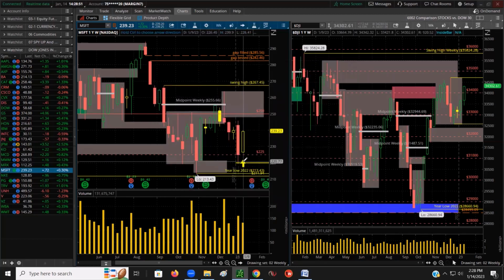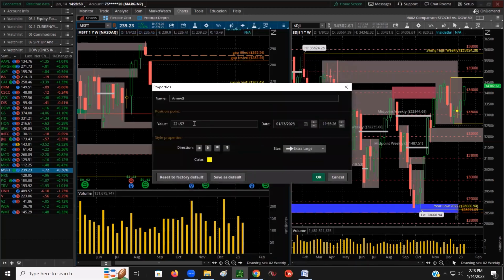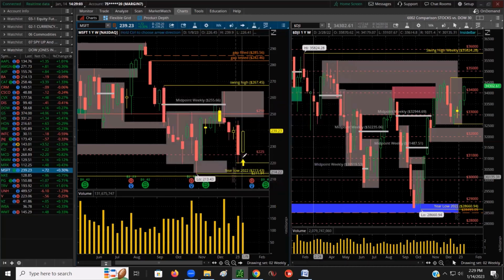So that is a trade idea right there. Remember, the markets close on Tuesday. So one could put the order in right now. Working order in if you want to buy the stock. If it hits that price action, we'll be buying it right there.